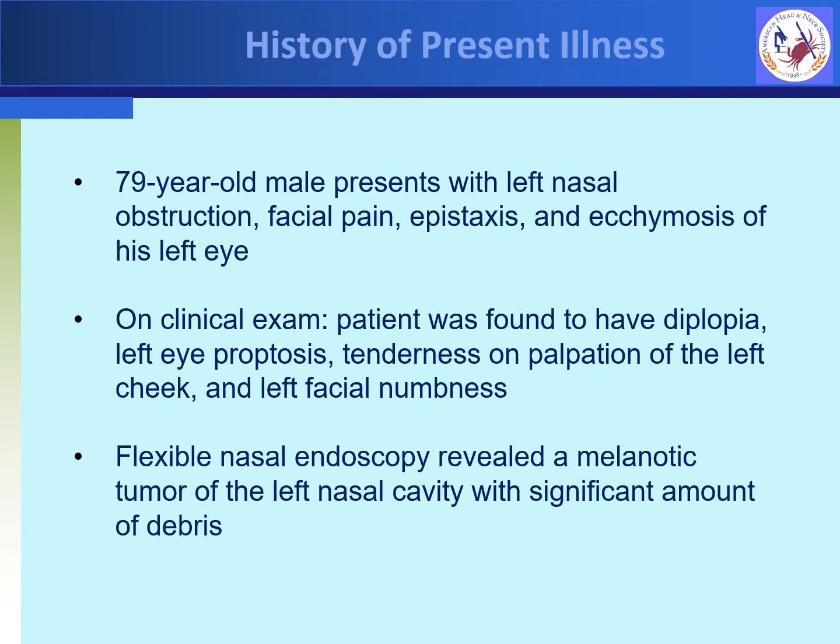This is a 79-year-old male who presented to an outside hospital with symptoms of left nasal obstruction, facial pain, epistaxis, and ecchymosis. On clinical exam, he was found to have diplopia, left eye proptosis, and tenderness on palpation of the left cheek, along with left facial numbness. A flexible nasal endoscopy was performed and revealed a melanotic tumor of the left nasal cavity with significant amount of debris.